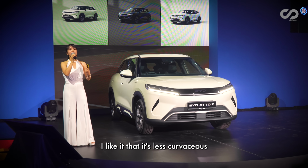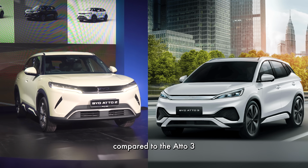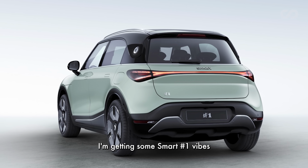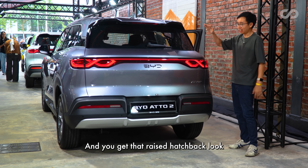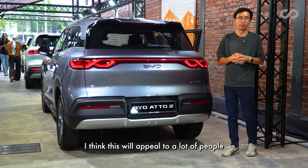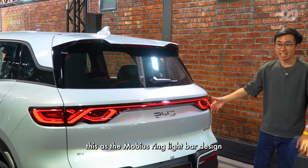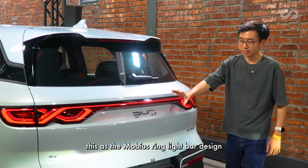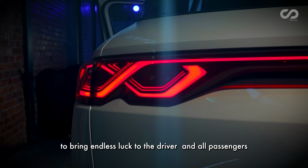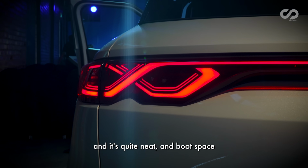In terms of design, I like it that it's less curvaceous compared to the Atto 3, and over to the rear, the entire silhouette, I'm getting some Smart #1 vibes, especially here. And you get that raised hatchback look. I think this will appeal to a lot of people. Personally, I like what BYD dubs the Mobius Ring light bar design, an auspicious touch to bring endless luck to the driver and all passengers. I think it's quite neat.